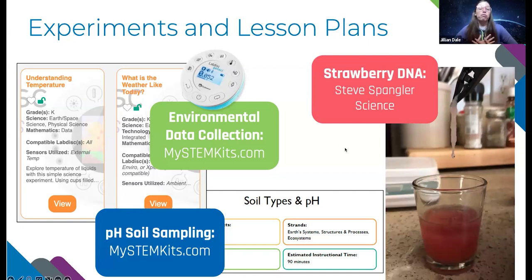And then my personal favorite that I completed with my students is we actually extracted the DNA from a strawberry using the strawberries that we grew in our school garden. So what we did is we followed step-by-step experiment procedures. And I found these procedures through Steve Spangler on his website, and I'll drop that link into the chat here. He's got a ton of different experiments and inquiry-based activities for the students to do just to help get them excited about science and the scientific method.